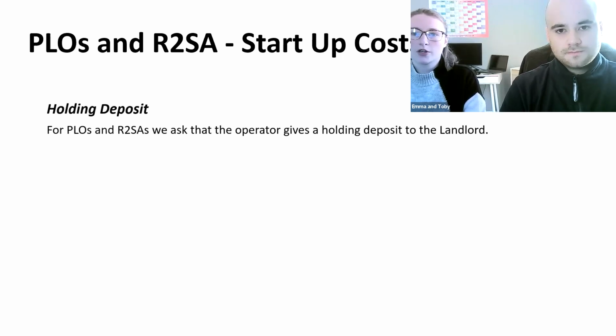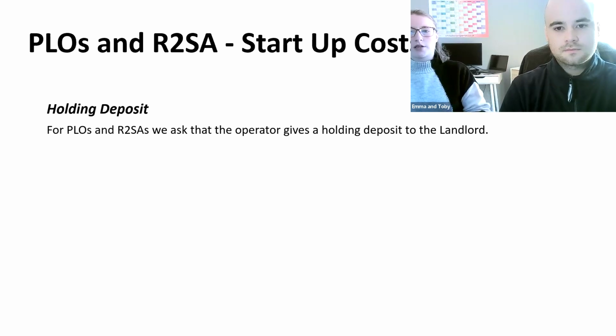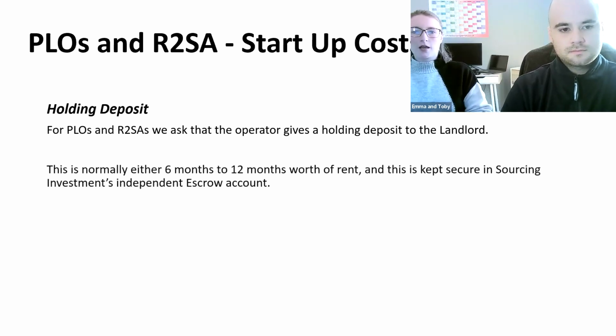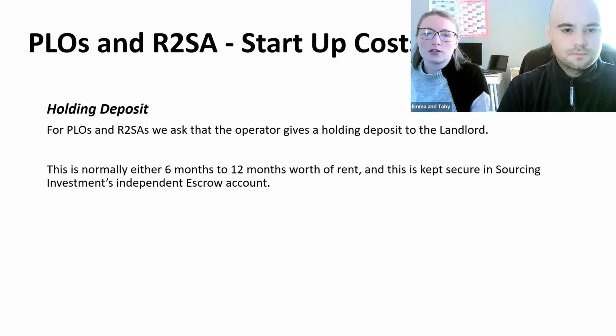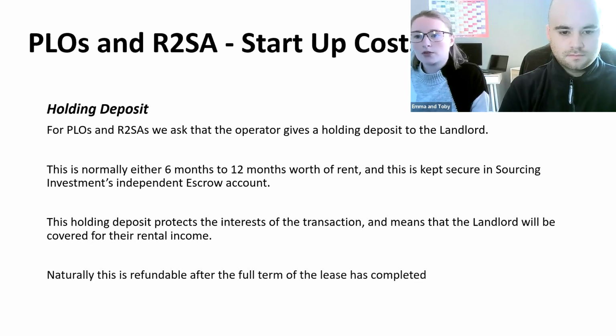So some more startup costs. For PLOs and rent-to-rents, we ask the operator to give a holding deposit to the landlord. This is normally either 6 to 12 months' worth of rent that's kept in the Sourced Investments independent escrow account. The holding deposit just protects the interest of the transaction, meaning the landlords will be covered for their rental income. So for example, if something happens and the investor can't pay the rent, we just take it out of the 12 months they've already put up front. But of course, it would be refundable at the end.